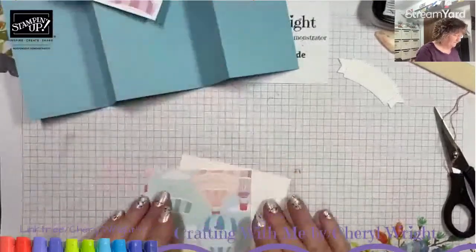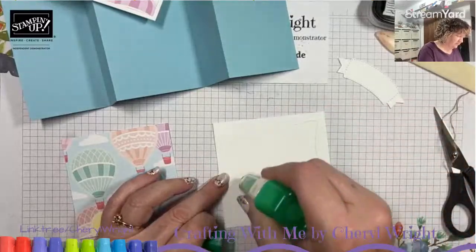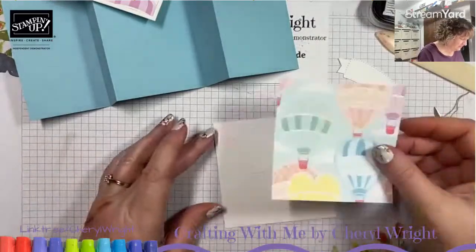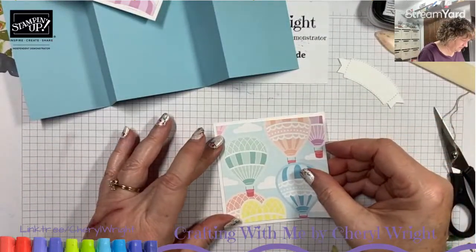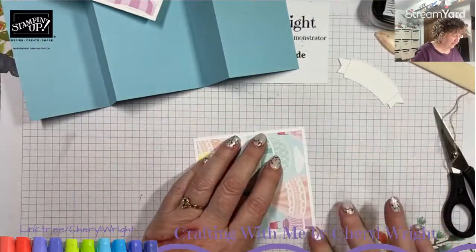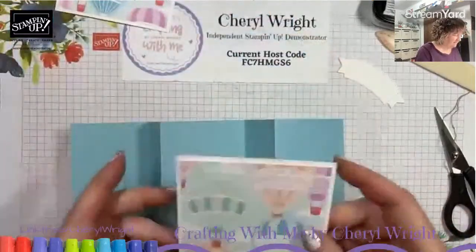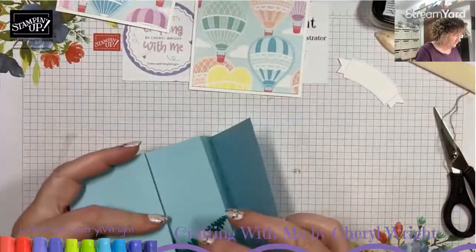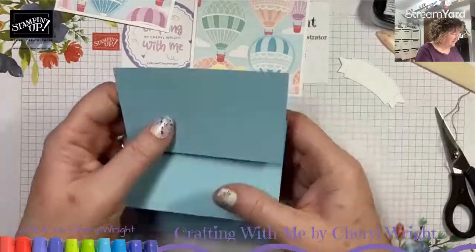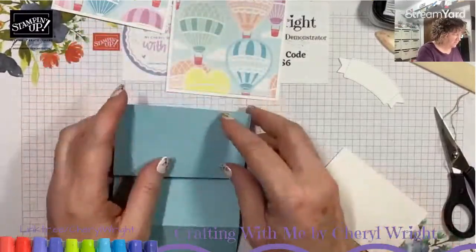So there's one. Here is the other. Okay. There we have it. I have a tree trying to be a part of this card. So let me get this right. This is where this piece fits. So that's where this piece is not going.